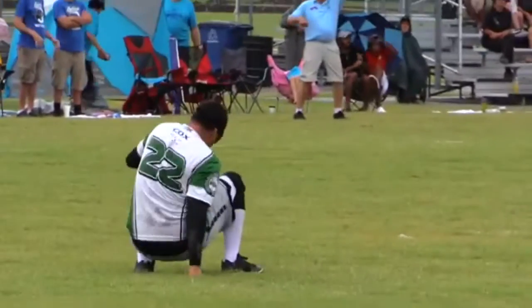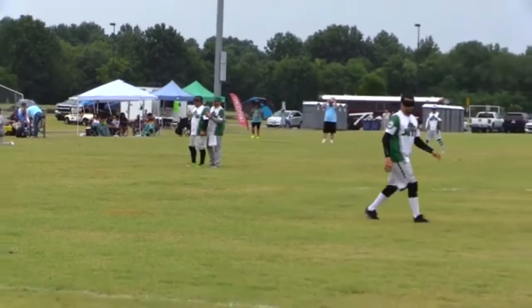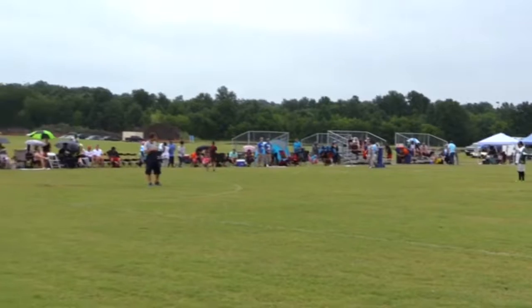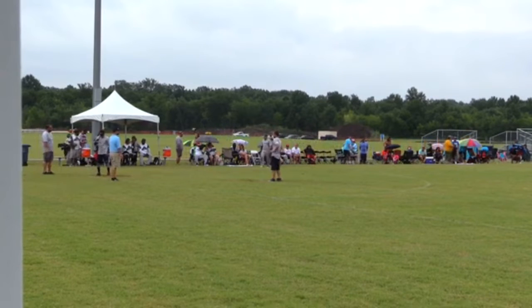He's out. Oh, Axel Cox with a great play. That was way up in the air. When it bounced up, he leaned out over the ball and captured it 49 feet out, maybe. He comes closing in on the ball.